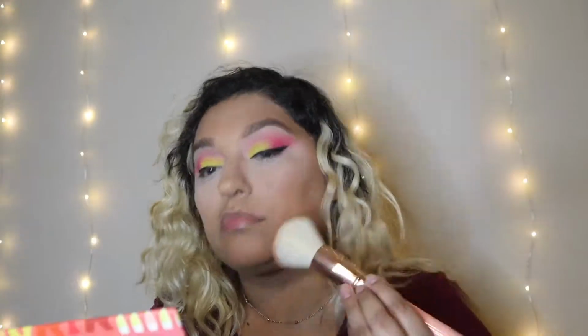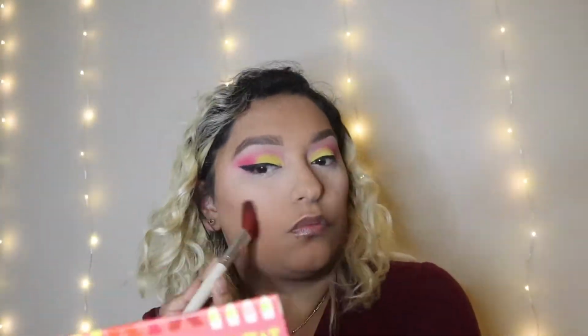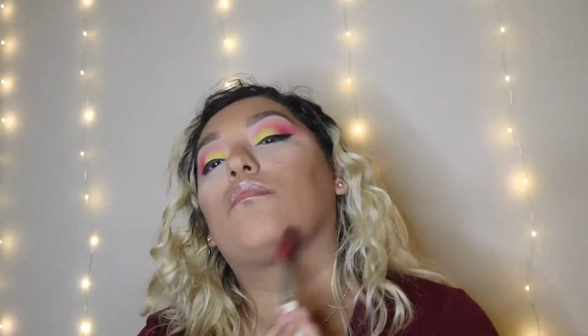Alright, now that my foundation has set for a while, I'm going to go ahead and set my face with my Catrice HD setting powder. Going in with my Hula bronzer, I'm going to go ahead and contour, bronze up my cheeks. Going in with my blush palette right here, I'm going to dip into this one right here.